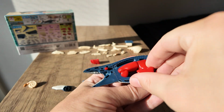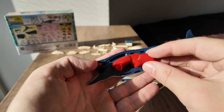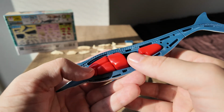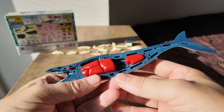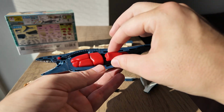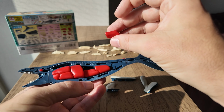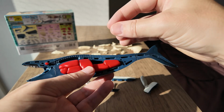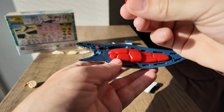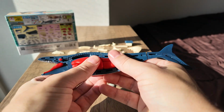Okay, how about this one? I think that goes down the bottom. That's the liver. It seems to go in there. Yes, I think so. I think that's the liver. This one, the small intestine. This one, the kidneys. Yes. Oh, and this is the tongue. Wow. Okay, that's done.